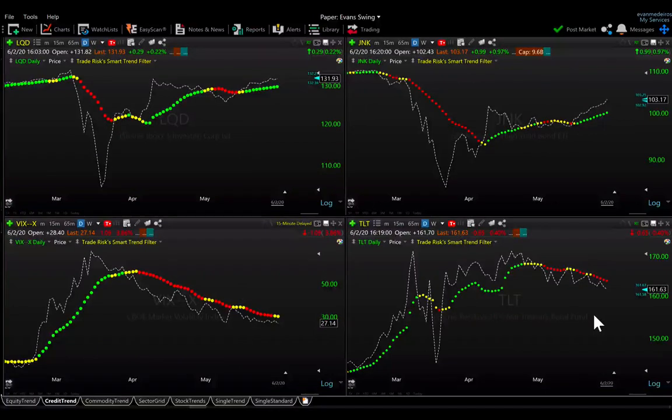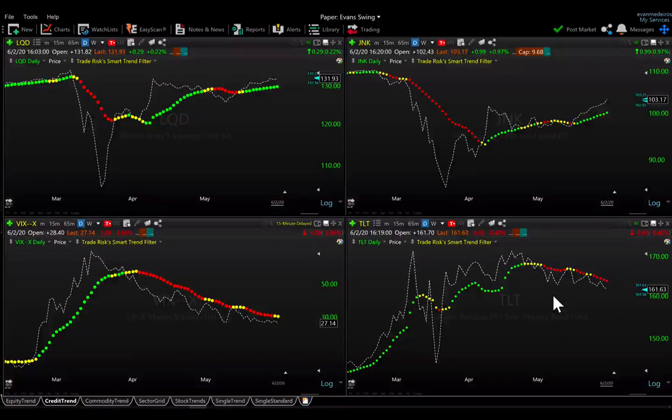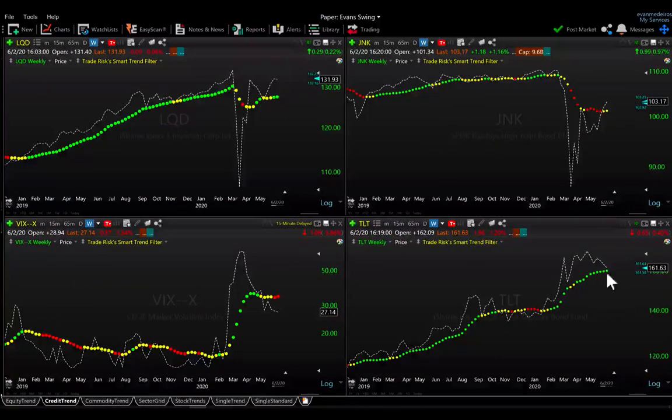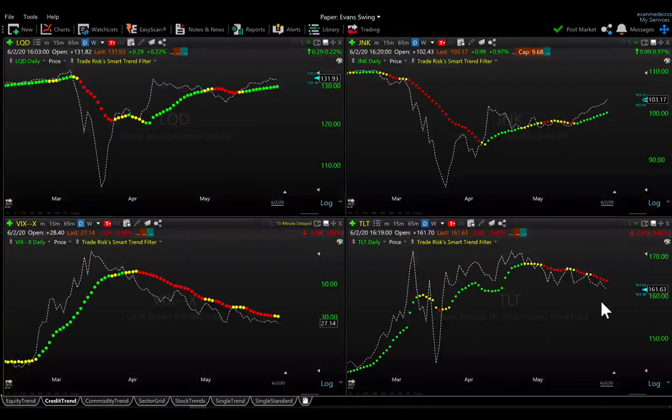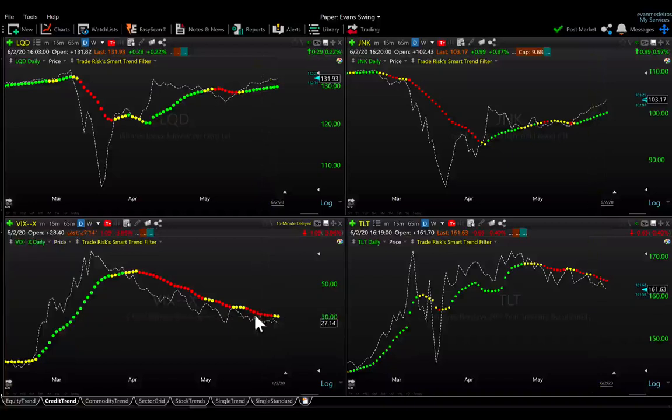If we look here at the daily chart of all these, you can see TLT has actually been in a bearish trend on the daily chart now since the 5th of May. So it's been kind of grinding lower here. And if we look at the weekly chart, it's about to hit that bigger trend level now. So it'll be interesting to see the test. We can see volatility in the short term perking up a little bit here, but it's still mostly bearish and sideways for volatility for the past 2 months.